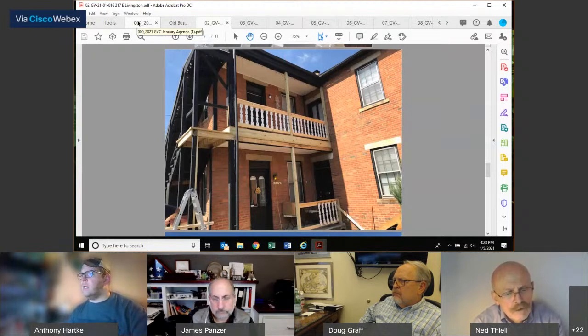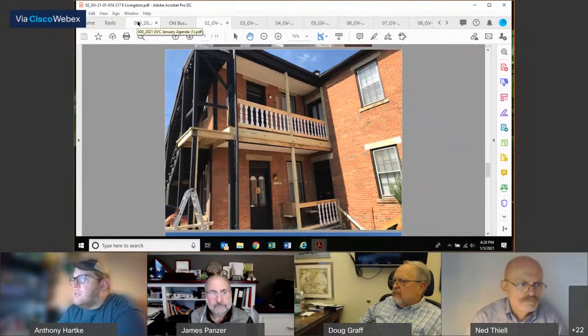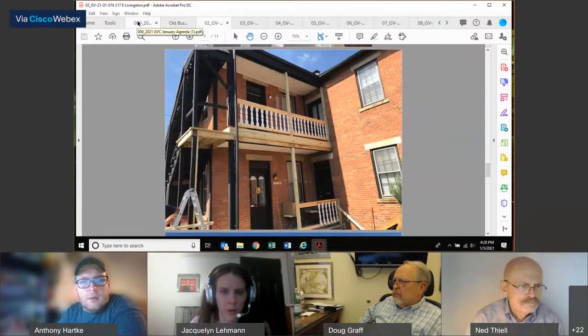All right, so Jacqueline, do we need to take any action on the other exterior repairs? I'm assuming no, as we've heard. Nothing on the brick, the chimney, the roof, the gutters, all that stuff? No, I think that should come in as a separate application when they're ready. Okay. And it may be something that could be staff to approve. It just depends. Okay.